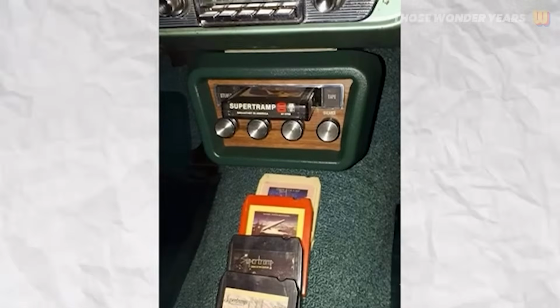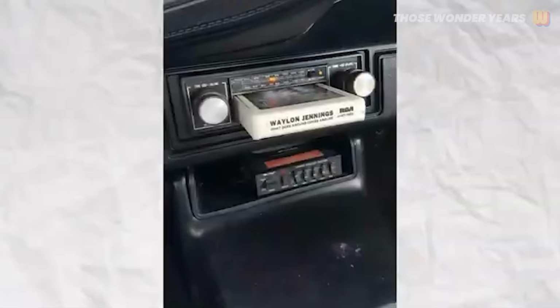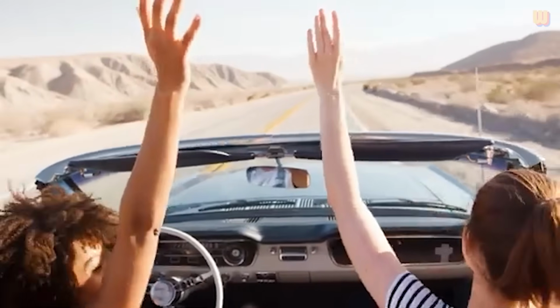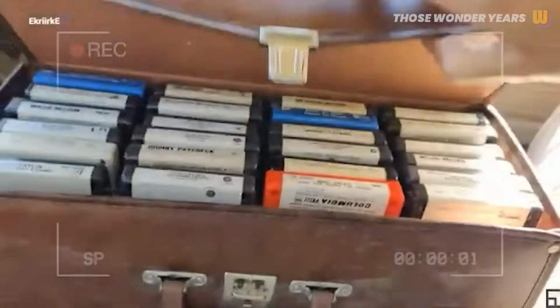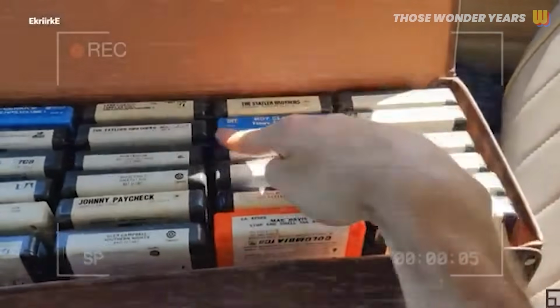For a while, 8 tracks were the pinnacle of automotive audio technology. They offered a level of convenience and quality that vinyl records simply couldn't match, especially in the bumpy, jostling environment of a car. Road trips became soundtracked adventures, with the latest hits from bands like the Beatles, the Rolling Stones, and Fleetwood Mac filling the cabin.